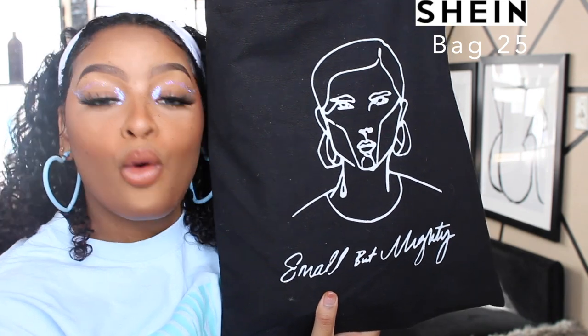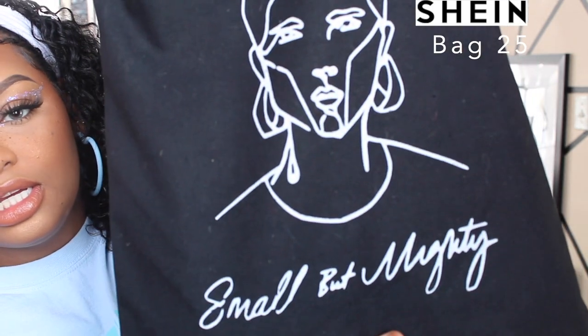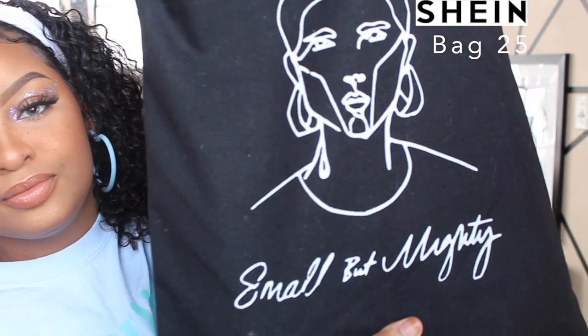All right, this is another to-class, to-work bag, and it's super cute. It says small but mighty, and honey, I'm small but mighty. So this one has another abstract drawing on it. I don't know if it's a one-line drawing, but it's super cute.